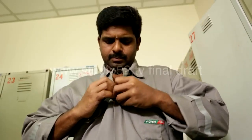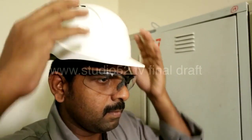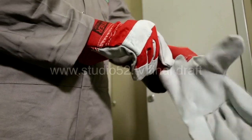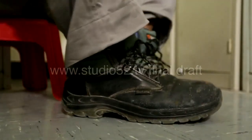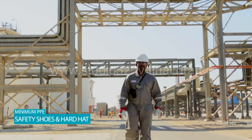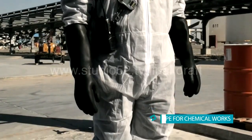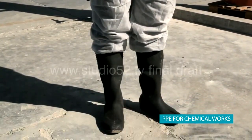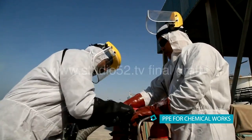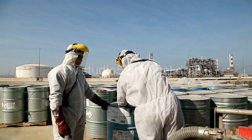Different areas within our premises require different sets of PPE. The minimum PPE requirement is safety shoes and hard hat. It is your responsibility to gear up with the required and proper PPEs, as indicated at the area or as advised by your supervisor.